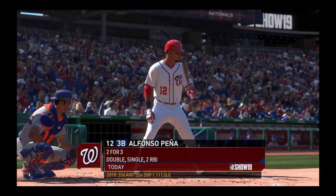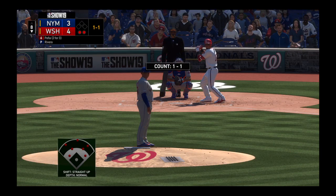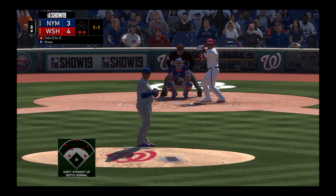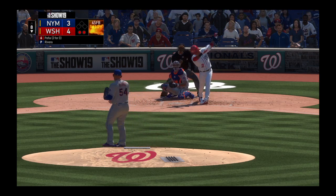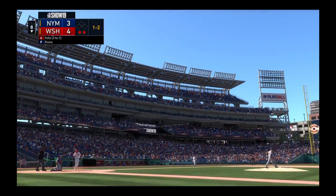Digging in and looking for more, Alfonso Pena. He drove in 2 with a double in his last at-bat. Yeah, he did a great job to go down and get that one his last at-bat. But I've got to think they're going to pitch him up, maybe elevate something in the zone. Interested to see how he approaches this next AB. Count is 1-2 now.